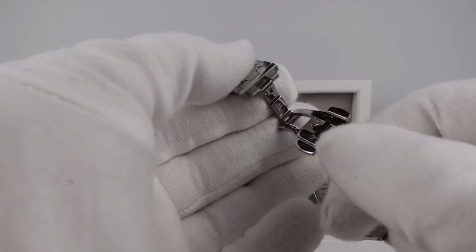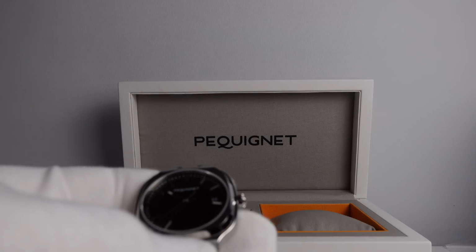Right, so let's do a lume test and we'll see how the lume performs when it's charged up to the absolute maximum. So skeletonized hands, and we've got stick indices. So the skeletonized hands don't allow for a large plot or a large area of Super-LumiNova to be applied, but nevertheless Pequignet have applied TC1 Super-LumiNova to the skeletonized hands to improve the legibility in the dark.